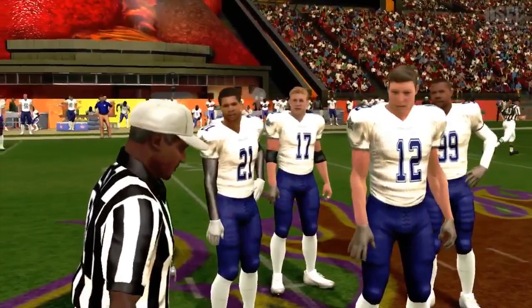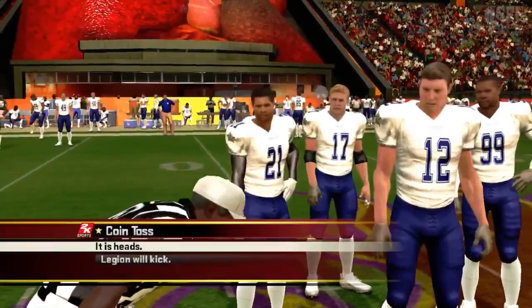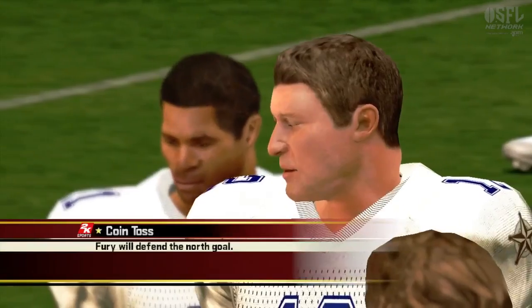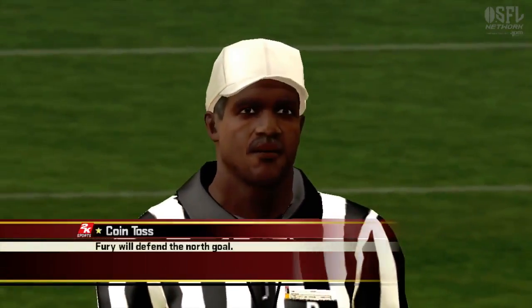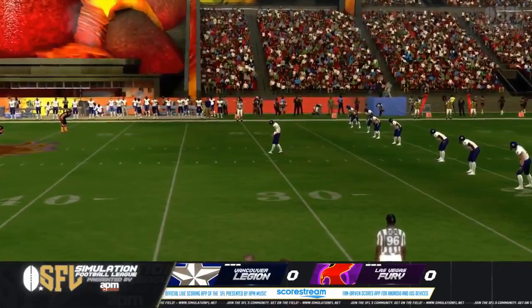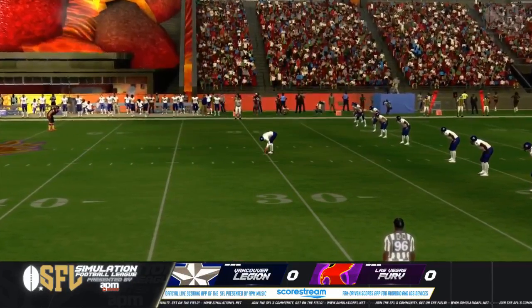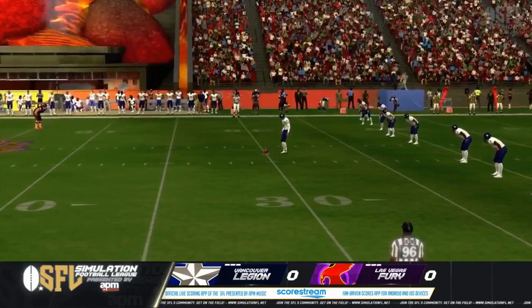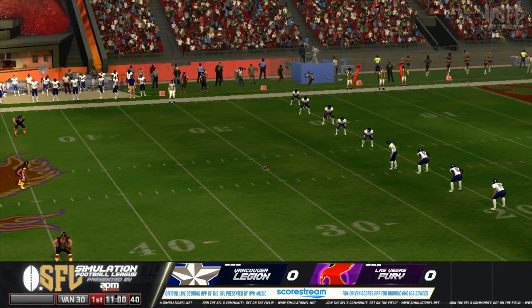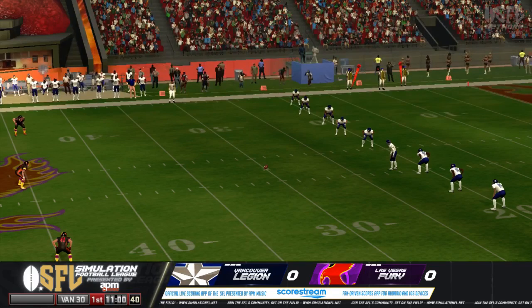The Legion choosing heads here. And they are deciding to kick off. Good-looking uniforms coming out of Vegas. They're wearing the all-black, yellow socks, sort of color stripes on the sleeves and socks. And we have Vancouver coming out in the dark blue helmets, white jerseys, dark blue pants.